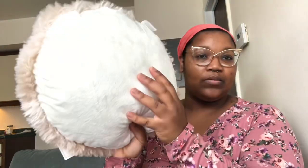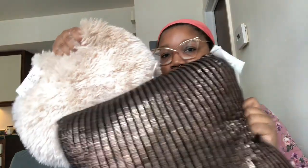And then for my living room, I'm thinking more of a neutral hotel type of look, where you're having the white, the vanilla, the off-white, the peach, off-peach, that type of color, tan. So I bought this tan pillow, which I thought was super duper cute. It's just a round pillow. I think I'm gonna match these two together. I think that would be cute.